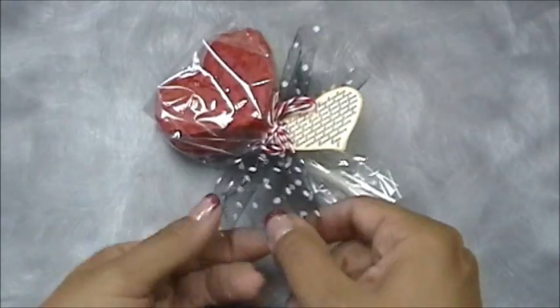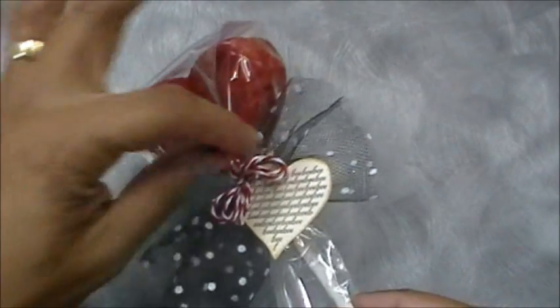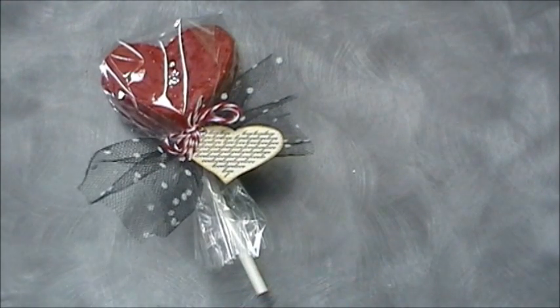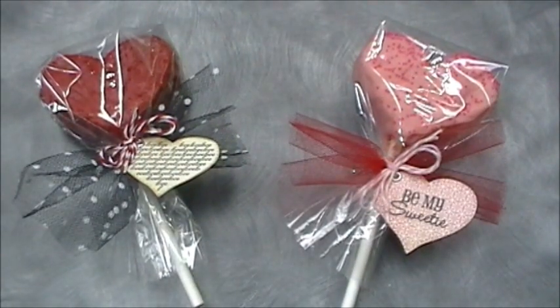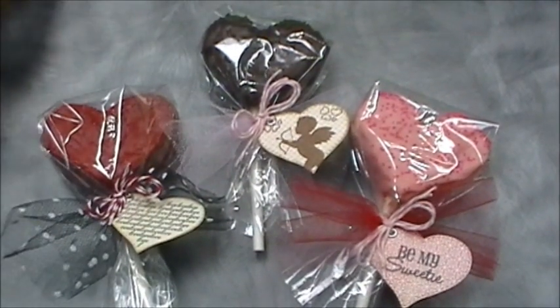Baby, not baby, I shouldn't say baby shower. You know, it could be if you want. For the little love in your life. Isn't that so cute? For my most favorite die, this is my second favorite die, the Lollipop holder. I will be showing you that right now, but I'm just going to give you a quick little preview of all of these beautiful heart-shaped cake pops that my mother whipped up for me. Aren't those so pretty? Super cute.